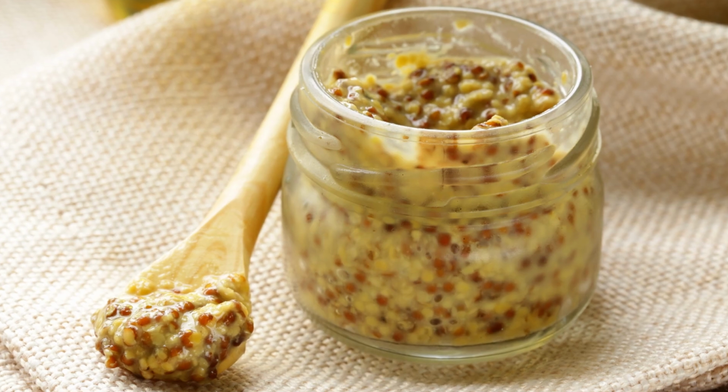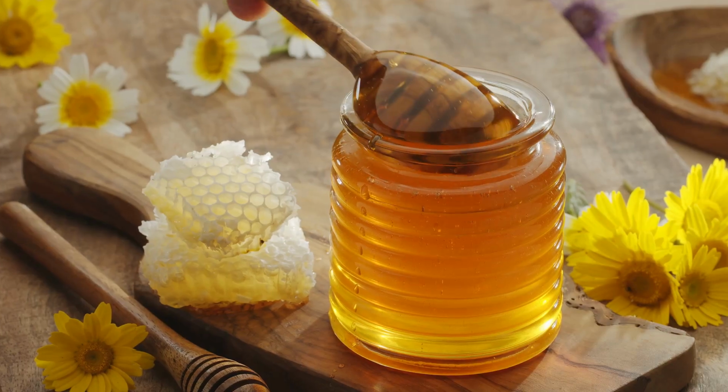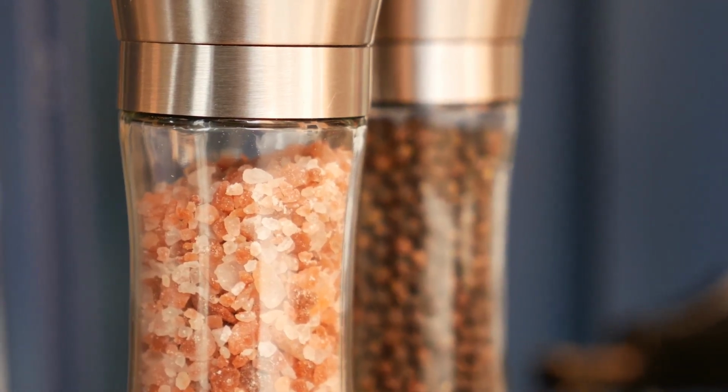Don't forget 1 teaspoon of Dijon mustard, which acts as an emulsifier and adds a subtle kick. A touch of sweetness is key, so include 1/2 teaspoon of honey, balancing the acidity. Finally, season with salt and pepper to taste.